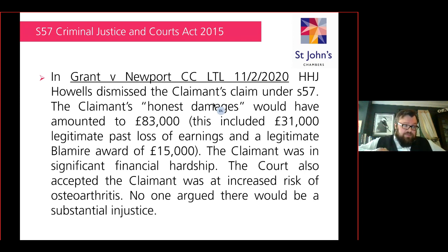The other thing that's relevant in terms of Sinfield, and in terms of Grant and Newport, which is a case from this year, is that whilst only 28% of the case was dishonest, and therefore the majority of it was considered honest damages, that in itself wasn't considered sufficient to satisfy the last element, the last line of defence for a claimant in a Section 57 case, which is substantial injustice: that if you strike out this claim, there is substantial injustice to me as the claimant. So Sinfield makes clear that the fact that the majority of damages are honest, tough, that isn't substantial injustice.